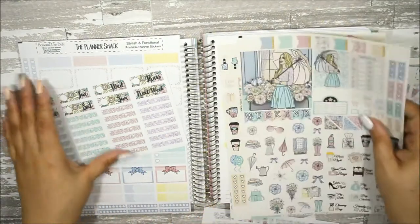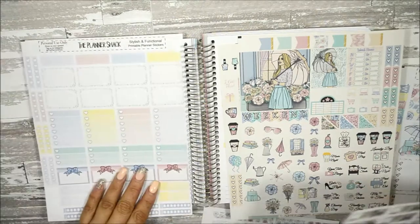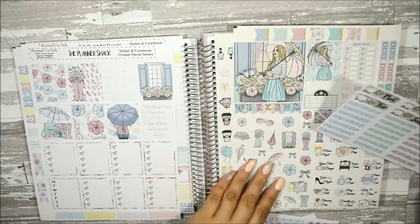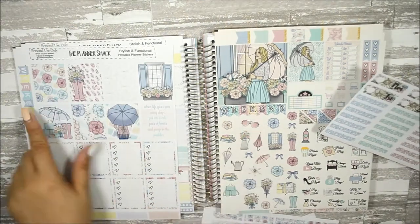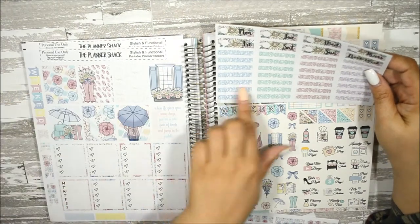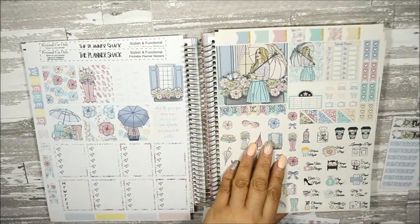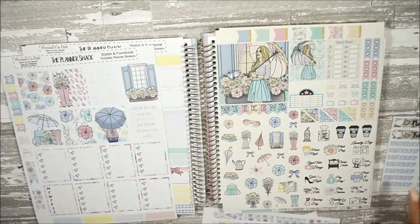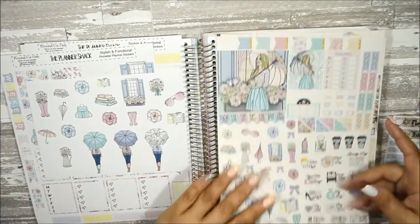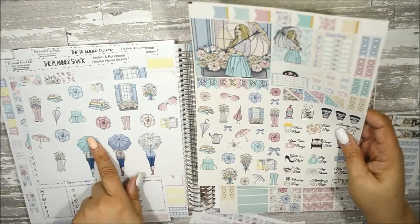As for the deco and the weekend banner, I am looking more into this weekend banner versus this one, because it has almost the exact glitter as the glitter header. So I want to incorporate that one instead. And as for the deco, the Planner Shack one is a little bit way too big. I like these better from Pansy Prints, so I'm going to use these instead.